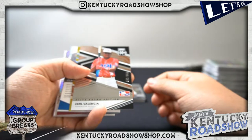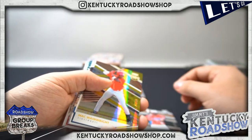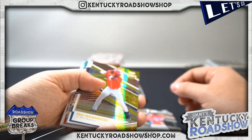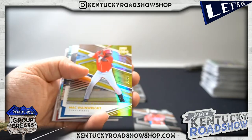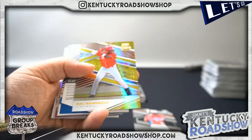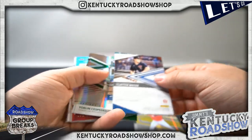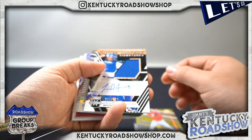He's not doing too well this year, but I think he'll be fine. Emil Valencia out of 999. I'm a little worried about Baddoo, though. Yeah, I actually had a couple of them, and I didn't even realize I had them. Max Wainwright to 24. Because I keep all my Bowman stuff. Guys that if a card's not going to sell for over $20, I might as well just keep it for cases like that.